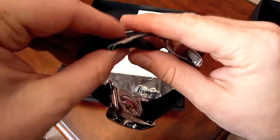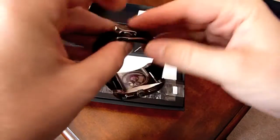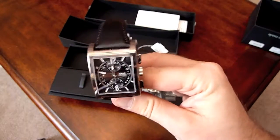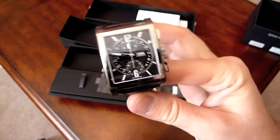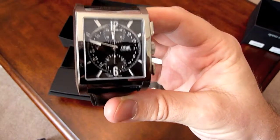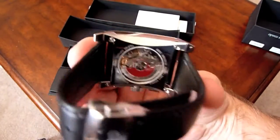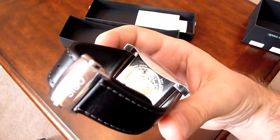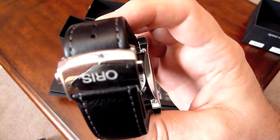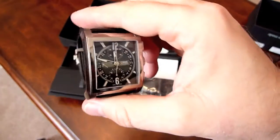When I bought this watch, I thought it'd be a nice addition to the collection, but I also thought that I might be able to just sell it for more than I got it for if I didn't wear it, but I liked it too much, so I've been wearing it. Anyway, there it is, the Titan chronograph from Oris, one of their really different styled watches. Again, I think it's that ETA movement, and then the sapphire crystal in the front.